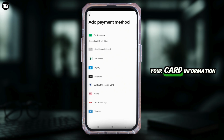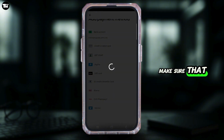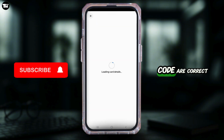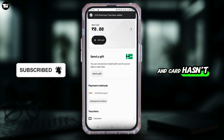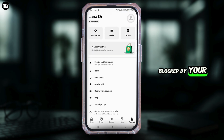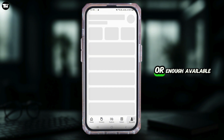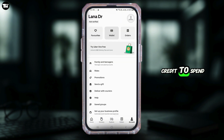And also check your card information. Make sure that your card number, your expiration date, and the CVV code are correct and the card hasn't expired or been blocked by your bank. So using a different card or a digital wallet like Google Pay or Apple Pay might help and make the process smoother. Also, make sure that you have enough money in your account or enough available credit to spend.